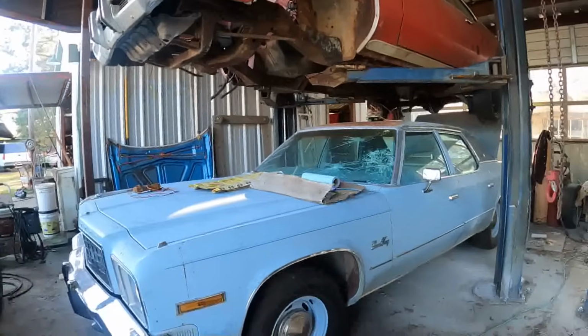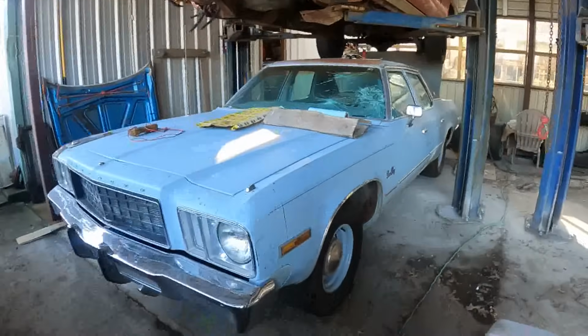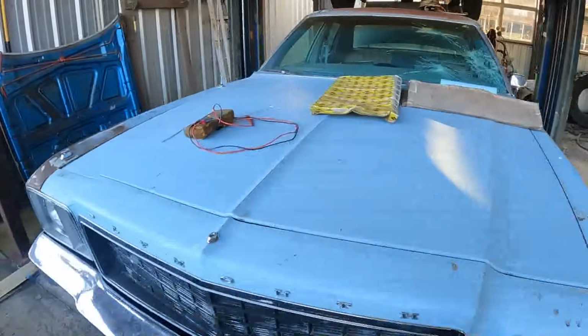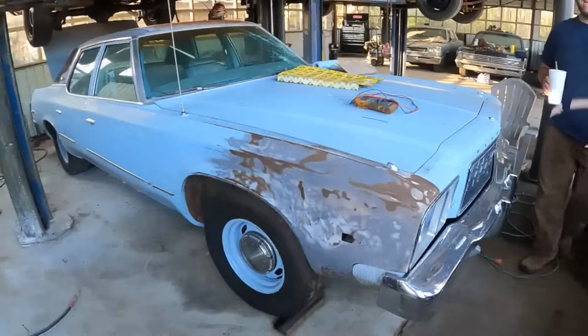I like this Grand Fury here. What happened to the windshield on this thing? I don't know. That came from a little town in Oklahoma, and it probably involved something. Maybe that's what happened when you didn't get it running quick. Yeah, that's what I was wondering. It looked like somebody attacked it.